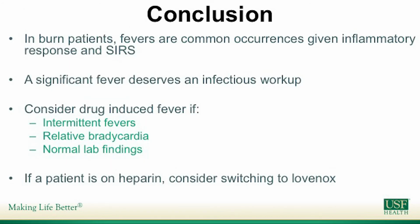So in conclusion, in burn patients, we often see fevers due to a lot of times infectious causes or just the local SIRS response. However, anytime a patient does have an increase in their temperature, an infectious workup should be performed. However, if we do not have any sort of cause for the fevers, and they have intermittent fevers, relative bradycardia in the setting of normal lab findings, a drug-induced fever is something that we should consider. And then also if a patient is on heparin, there is a consideration of potentially switching the patient to Lovenox if they are medically able to tolerate the switch.